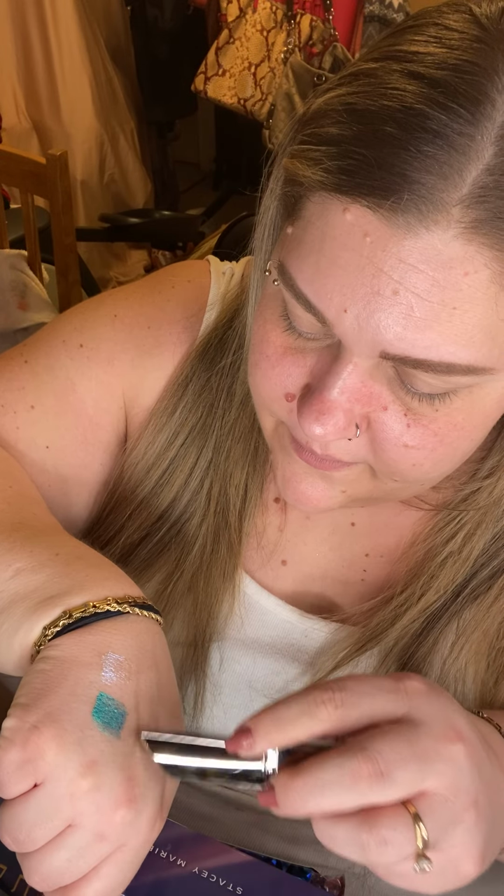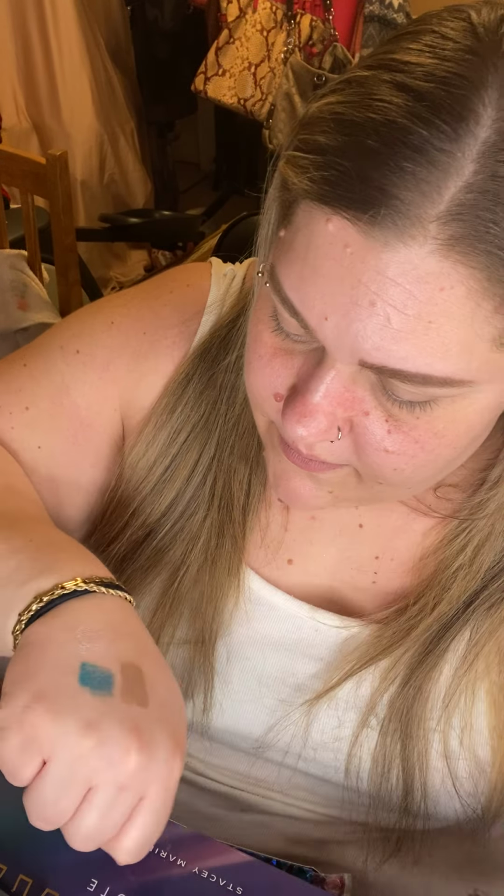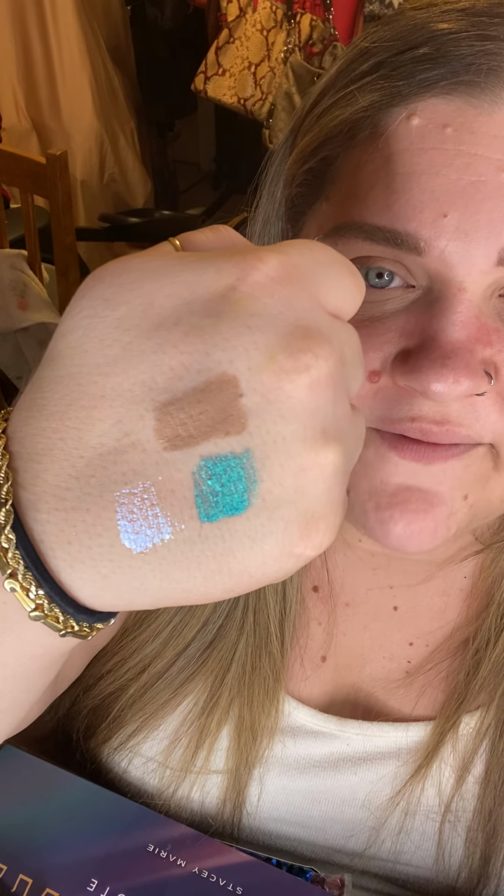So this is what the actual color of it looks like. It's actually showing up quite a bit warmer on camera than it is in real life. Let's see. Well, why do I love that color? Why is that the most perfect cool toned contour color I've ever seen in my life? You guys, I was fully expecting to hate this. I was expecting it to be way too warm for me, and I was expecting to just be disappointed, right? That color is perfect. That is perfect.